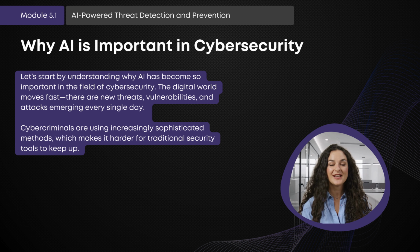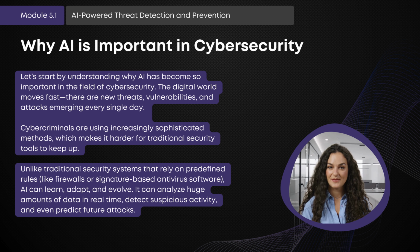Let's start by understanding why AI has become so important in the field of cybersecurity. The digital world moves fast. There are new threats, vulnerabilities, and attacks emerging every single day. Cybercriminals are using increasingly sophisticated methods, which makes it harder for traditional security tools to keep up. That's where AI comes in.